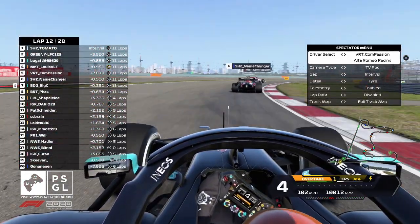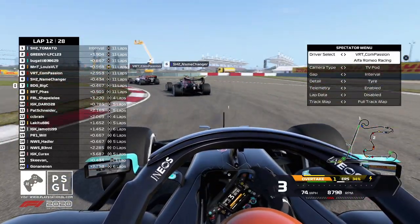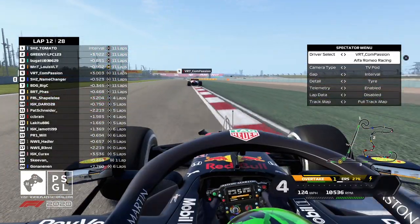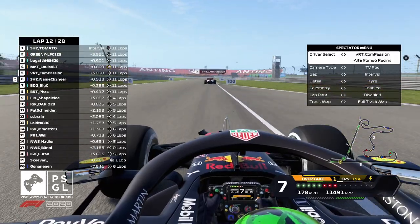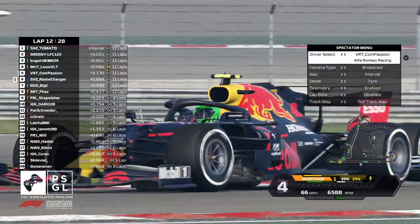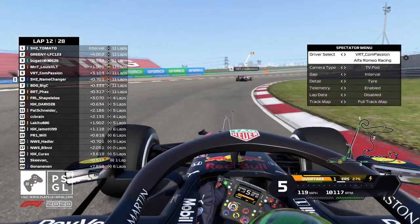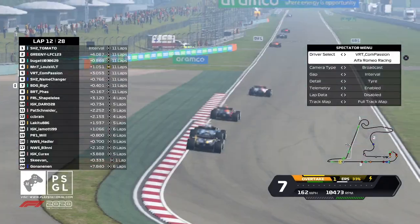I wonder what's going to happen when these guys have pitted, of course. So Name Changer is now really close to Compassion as we go past the final back straight of Sector 2. Let's see what traction he gained on exit. Quite a little bit, actually. But I think Compassion is going to get better straight line speed, getting the DRS. And Name Changer will get DRS, luckily, and so will Big C too.